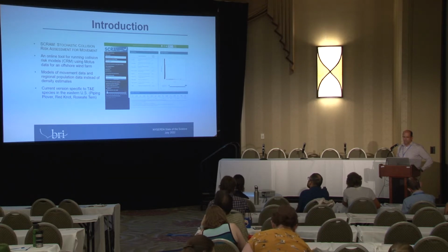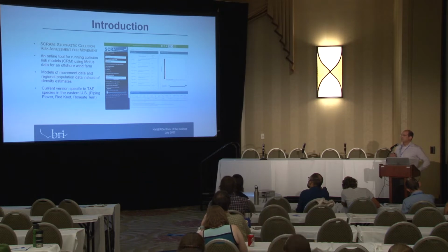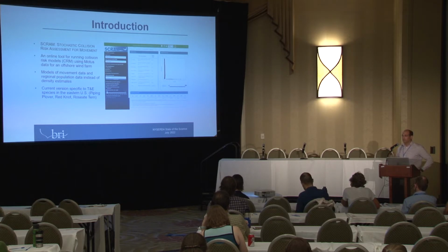But suffice it to say, we basically are taking this Motus data for, in this case, the three listed bird species found here, and creating a movement model, and that combined with population estimates allows us to estimate density. We don't have good density estimates for piping plover and red knots offshore. We have some for roseate terns.